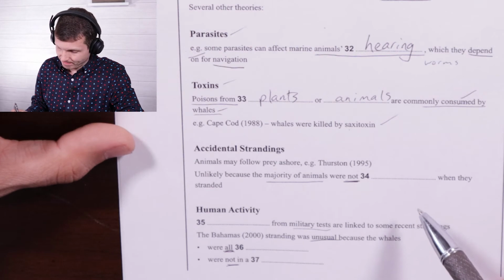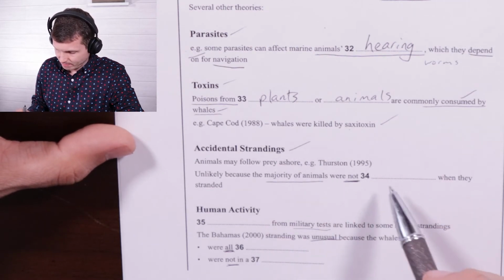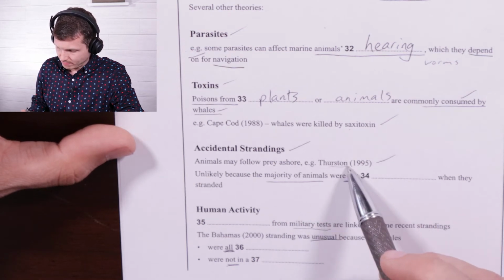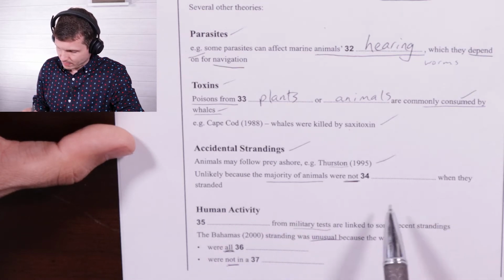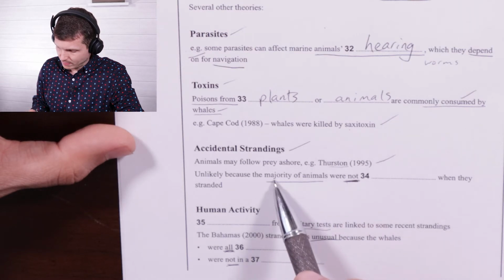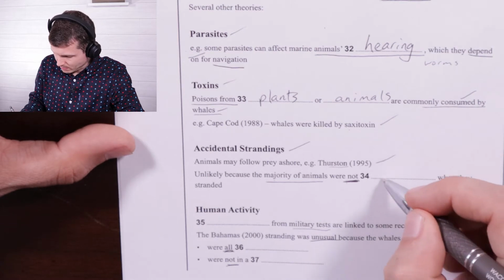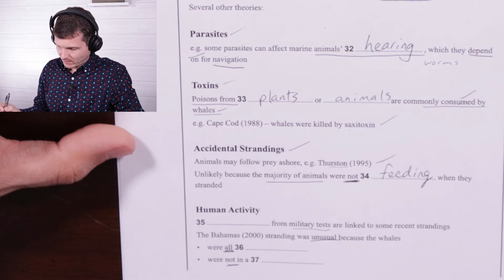Alternatively, it has also been suggested that some animals strand accidentally by following their prey ashore in the confusion of the chase. In 1995, David Thurston monitored pilot whales that beached after following squid ashore. However, this idea does not seem to hold true for the majority of mass strandings because examination of the animal's stomach contents revealed that most had not been feeding as they stranded. There are also some new theories which link strandings to humans.